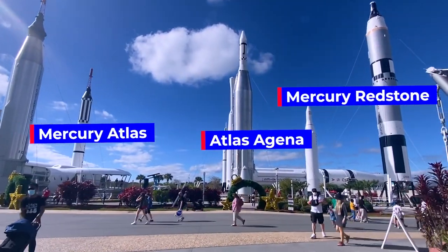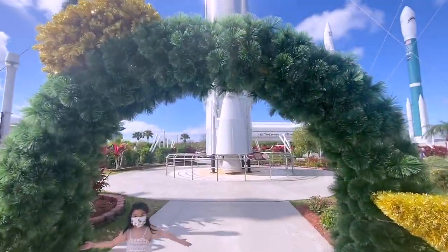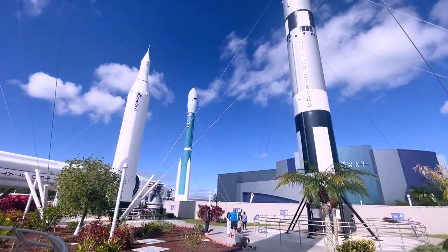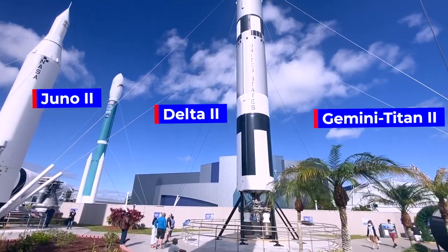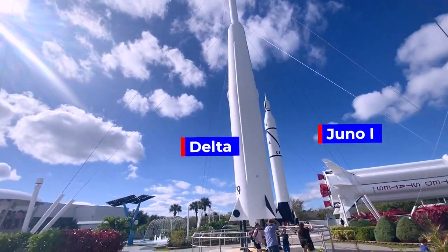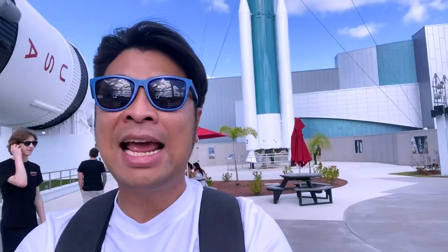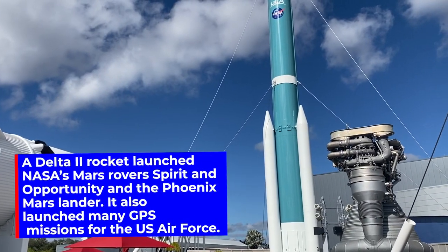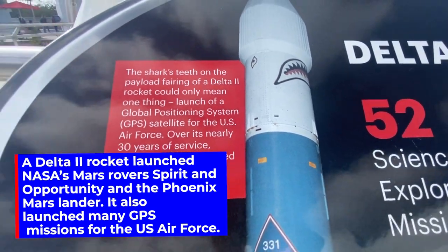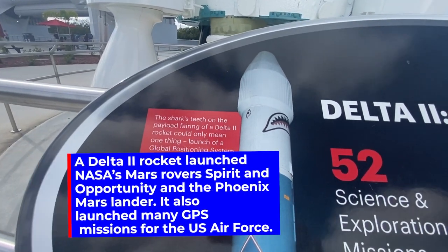I am strolling through the rocket garden, and this is where they put all the historical rockets that have launched into space. And the latest rocket is called Delta 2. Someone suggested that Jaws teeth should be drawn on the top of the rocket.